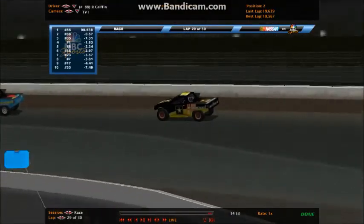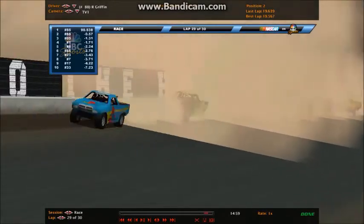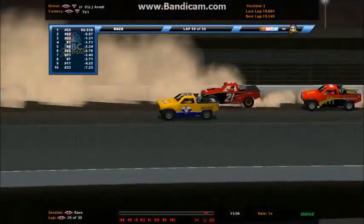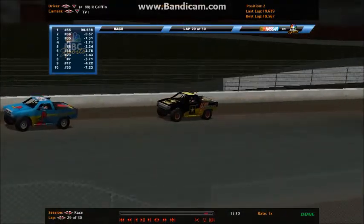2 laps to go. 4 more corners. Ryan Griffin doing everything he can to catch him, but it might not be enough. Might be too little too late here. The 88 really trying to push this. John Arndt driving it in there as hard as he can, but he's not going to have enough laps.